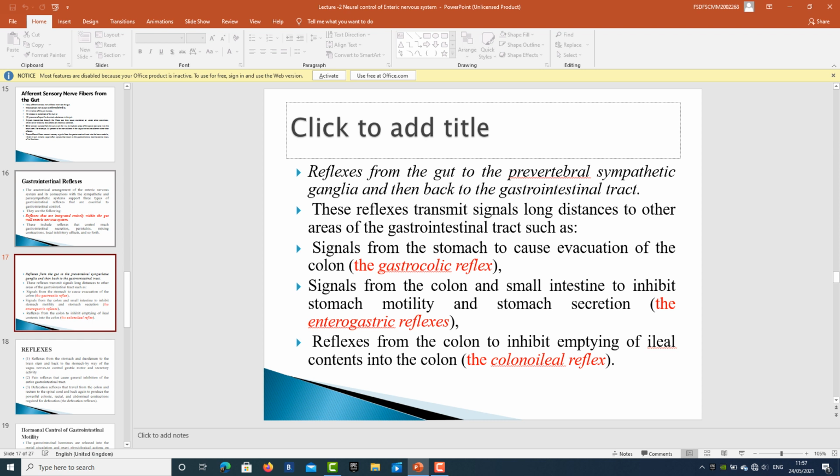Reflexes from the gut to prevertebral sympathetic ganglia and then back to the gastrointestinal tract. These reflexes transmit signals long distances to other areas of the gut, like signals from the stomach to cause evacuation of the colon, that is the gastrocolic reflex; signals from the colon and small gut to inhibit stomach motility and stomach secretion, the enterogastric reflex; and reflexes from the colon to inhibit emptying of ileal contents into the colon, the colono-ileal reflex.